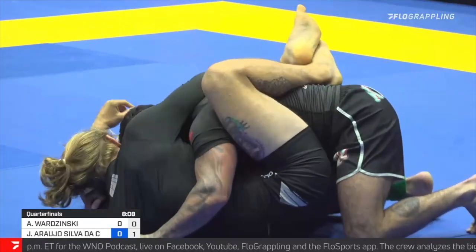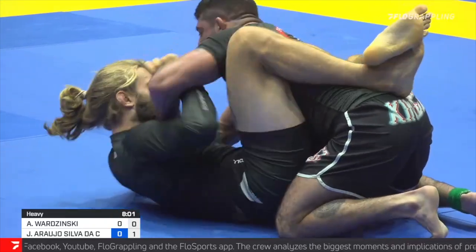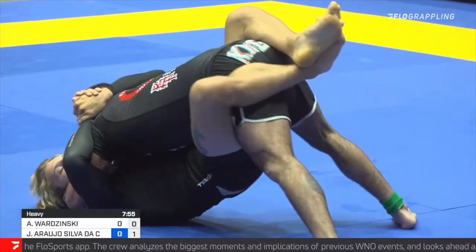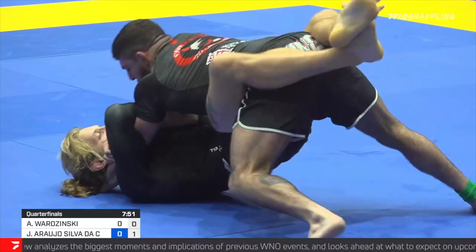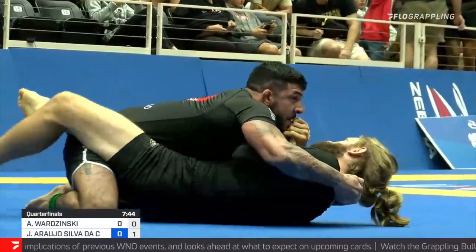Close guard position here now. You're right, Adam has to draw his opponent into the guard to make that connection. And somebody like Costa, well, he's a bulldozer. He wants to go forward, go into that guard. Look at this straight arm lock attack here from Wardzinski, going high with that palm-to-palm grip. Costa has to be careful here.